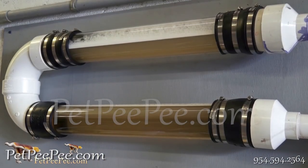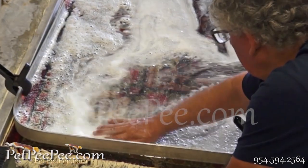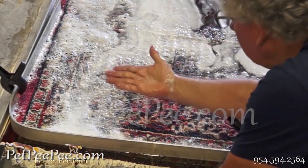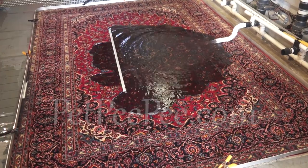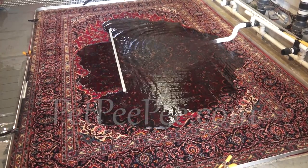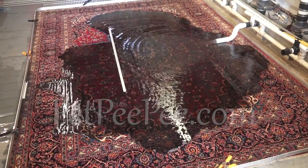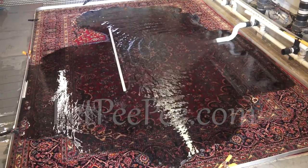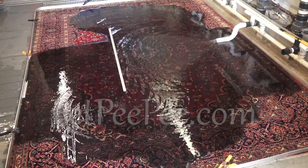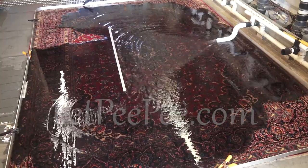I put together a natural, odor-free cleaning product from the Dead Sea. This natural, green cleaning product will hold the color and guarantee the color will never run. Every rug must be cleaned in a special way to ensure the color will never run.